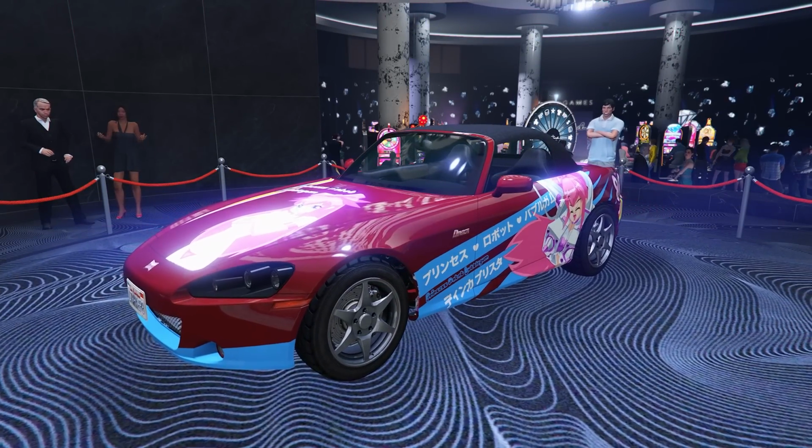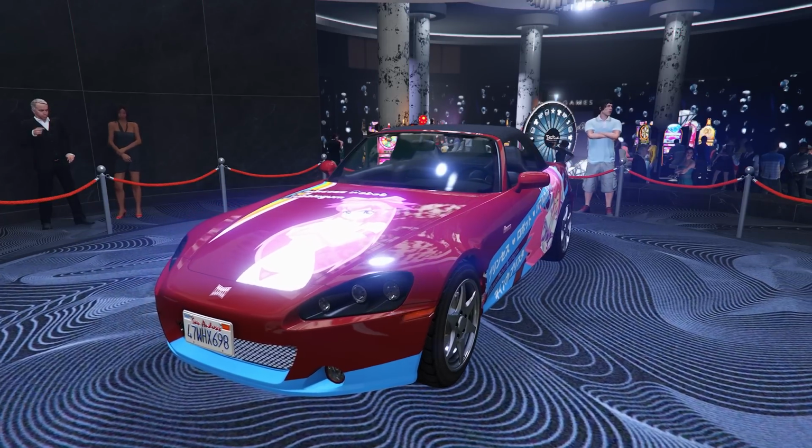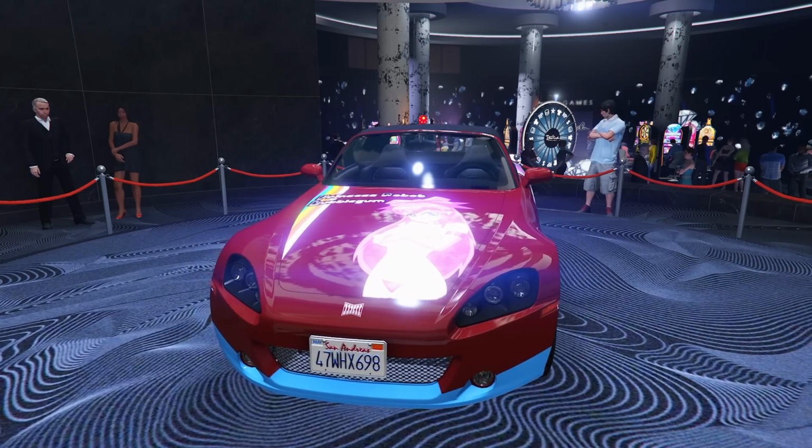You guys can go to the casino and spin the wheel for a chance to win the RT3000 this week with the nice livery on there. So I definitely recommend you guys go ahead to the casino and do so.